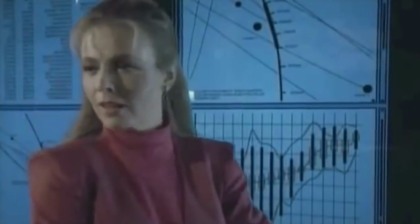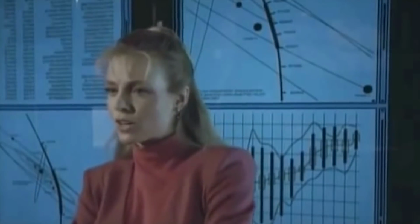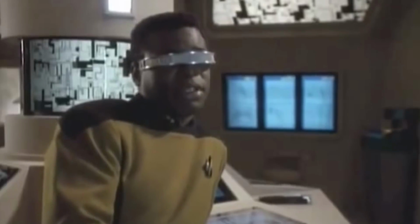Your ship. What kind of energy output is it capable of generating? We have a matter-antimatter warp reaction system, the most powerful in Starfleet.